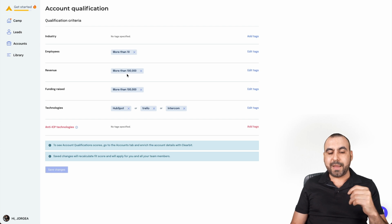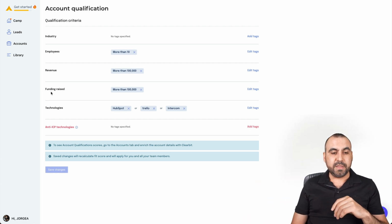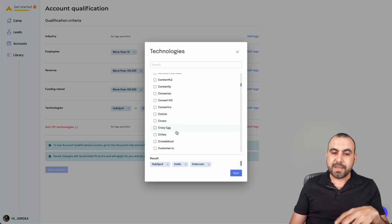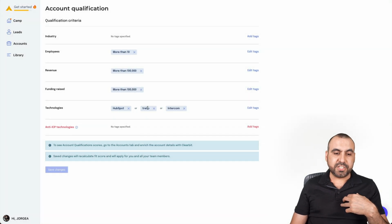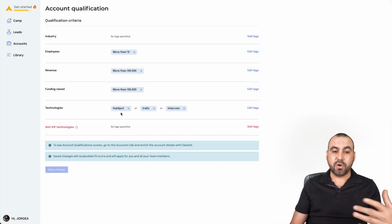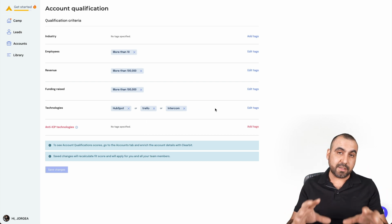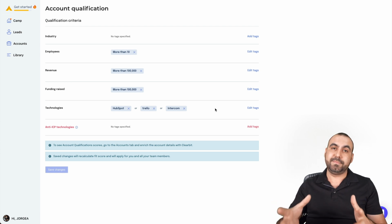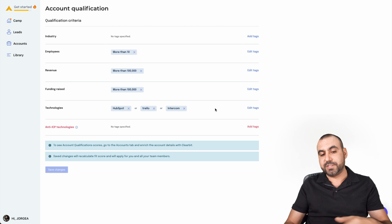The revenue, in my case, I have it set to 100,000. Again, you can set your own. Funding raised, again, I have that set to 100,000. And technologies, I'm looking for these types of technologies. There are several technologies available right here that you could set. For example, in my case, I set technologies that cost money, right? So HubSpot is a good company, Trello and Intercom. If they're using these technologies, it's a good company because they have funding, all right? So they've got money. In my case, if that's what you're looking for, you set those.